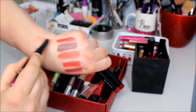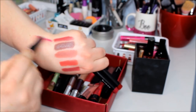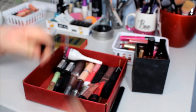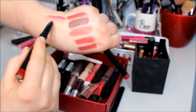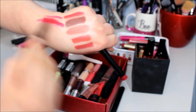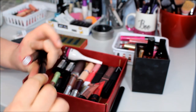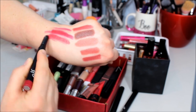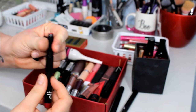I've got Berry Sorbet, which is a purpley shade, almost a wildly purpley shade. I don't think I've ever worn that. Rich Red, which is one of my favorites. Love this. Such a beautiful red. And then I've also got Wine. Oh, that's nice too. Okay.